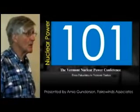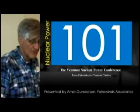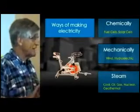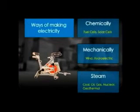Okay, so this is Nuclear 101, and it's a good idea to start with how a nuclear power plant works. There's a bunch of ways of making electricity. The first way is chemically, and solar cells make electricity chemically, no moving parts. The other one is fuel cells. There's something called a Bloom box, which is about an 80% efficient process that converts a gas, methane, into electricity. So chemical processes to make electricity have no moving parts.